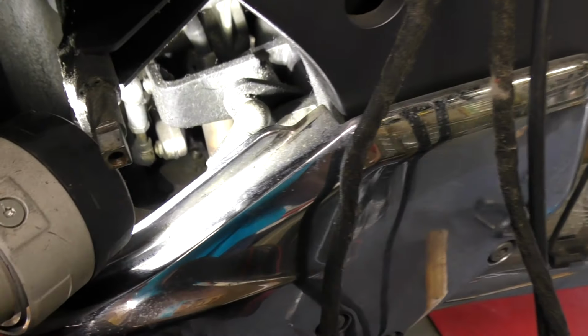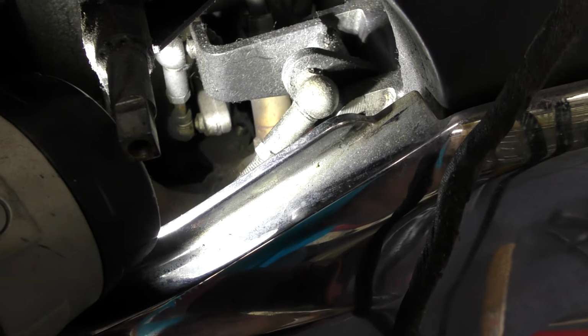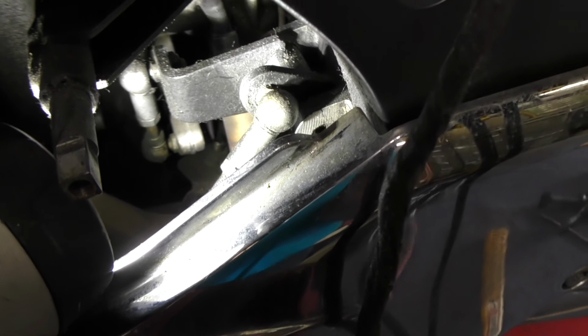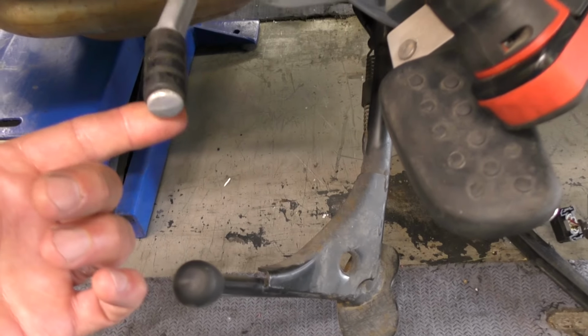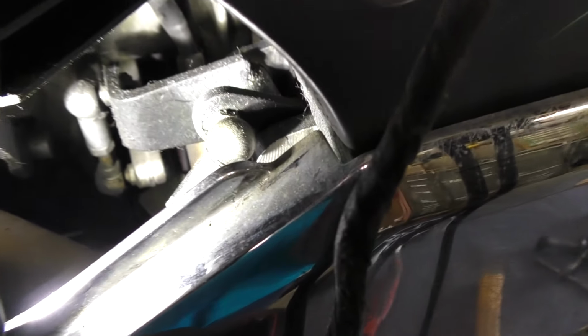So here's something of note. Look at how loose this thing is. That was on its way to breakage for sure. That's really bad. That's why there was so much movement there. Guys, make sure you service these things.